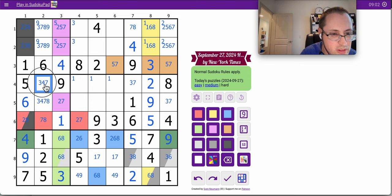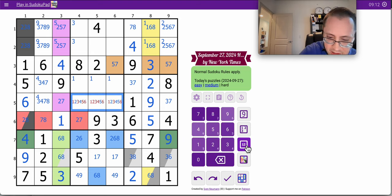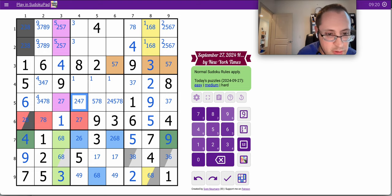Oh, this 4 has to go there. We knew that. Okay, these are not 1, 3, 6, 9 in row 4. This sees 2, 4, this sees 5, 8. Possible 2, 4, 7 triple in column 4.